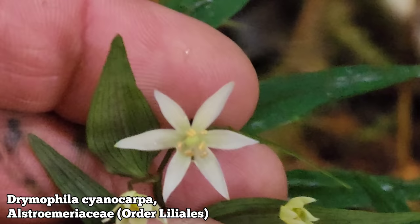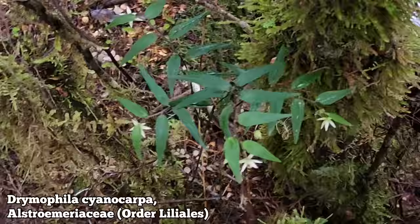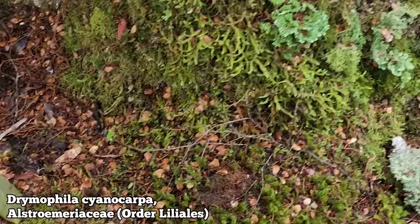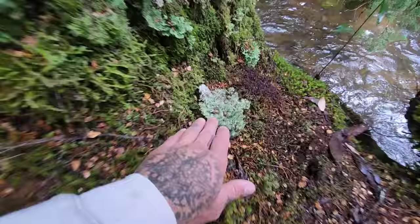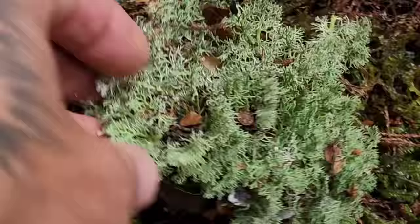Look at that. Big blue fruits when those flowers are pollinated and mature. Look at this massive guy, at the base of the oldest one in the group here. The one that's about, I don't know, 4.5 feet diameter breast height. Just covered in lichens, too. Look at these lichens, man. Look at those.